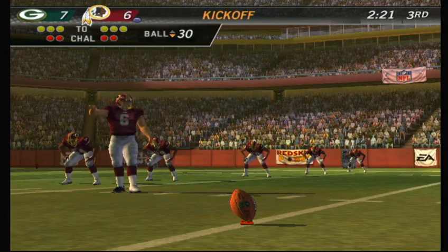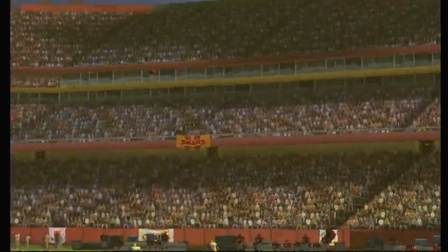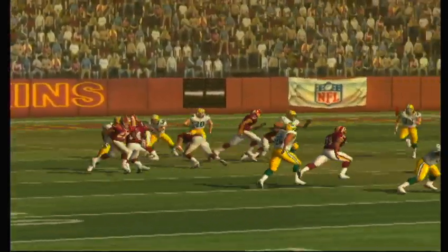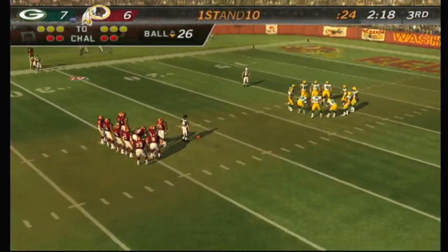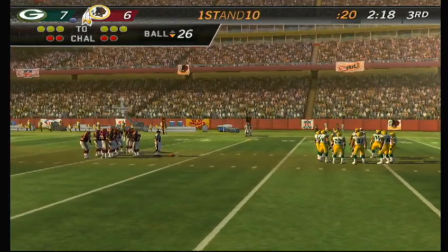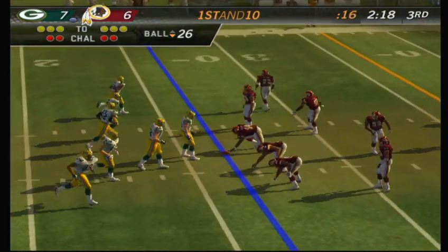Number 6 comes in to kick off. Robinson back deep to return. This one is handled by Robinson. The momentum has been going back and forth so far. This one looks like it's going to be a close game right till the end. The Packers will start the drive at their own 26-yard line.